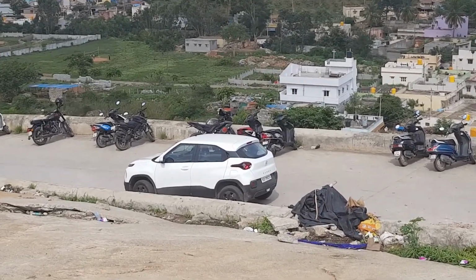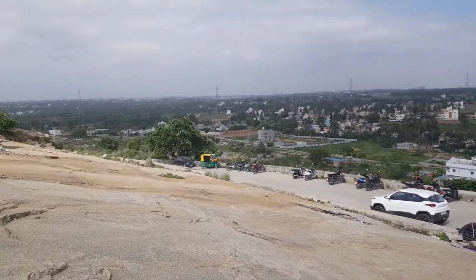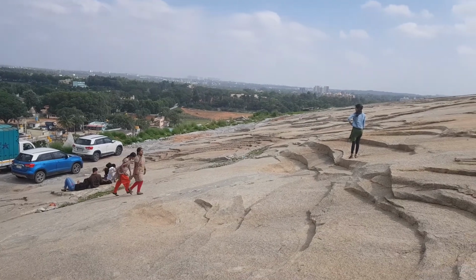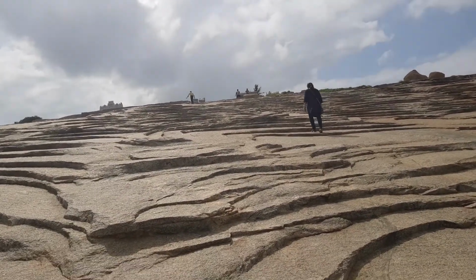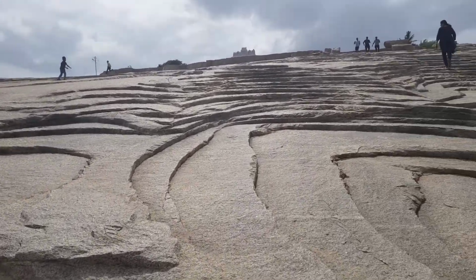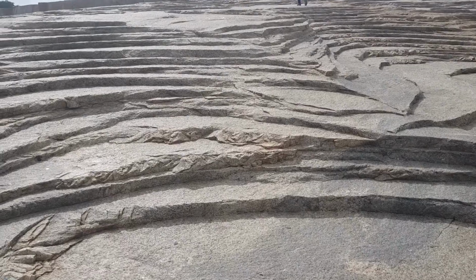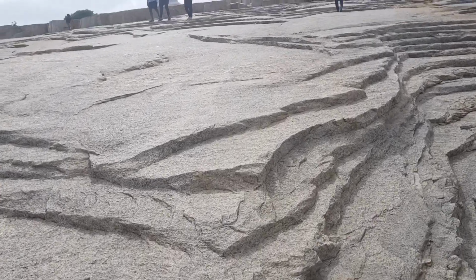This is our four wheeler parked here. Temple on the hilltop, which I will show you shortly. But it's a beautiful hill, beautiful location, and there are natural steps. The weird thing about this rocky hill is there are natural footsteps made by the nature.